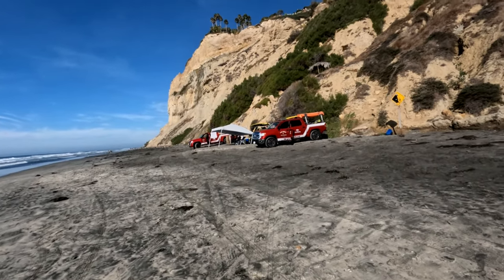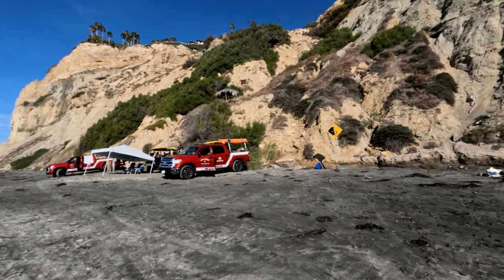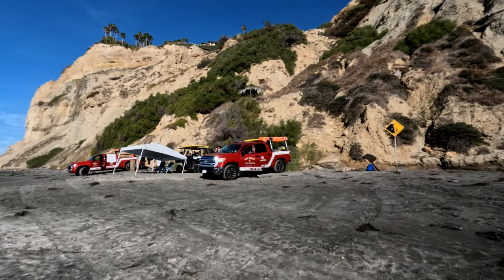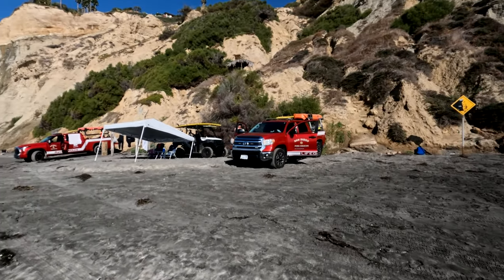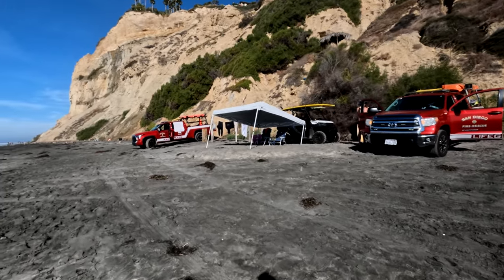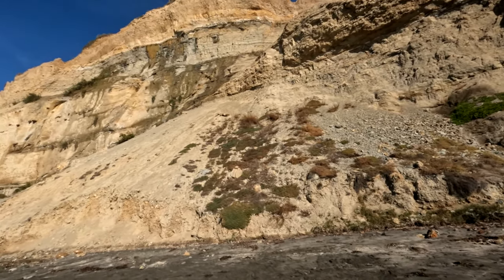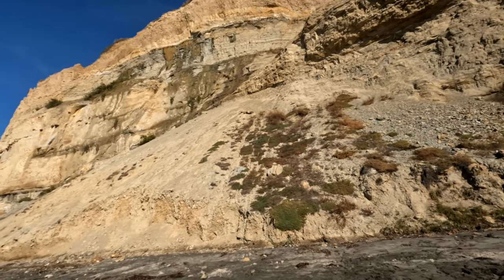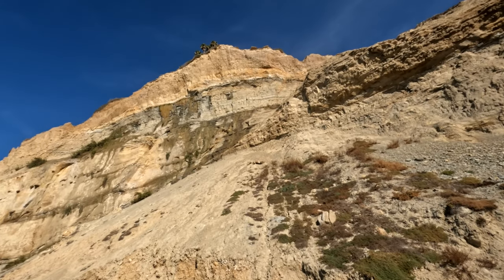This is where the lifeguards have their station. They have a little hut on the top of the hill there. A little palm leaf hut. Got some shade. Probably the most epic looking cliff here. It towers over you, and there's a house at the very top of it.